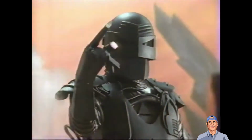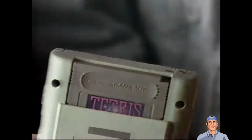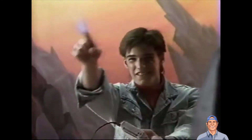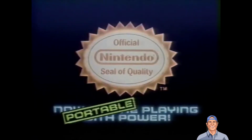They said it wasn't humanly possible. All the power and excitement of Nintendo right in the palm of your hand. Introducing Game Boy. It's portable, it's in stereo, and its games are interchangeable. Game Boy comes complete with batteries and the outrageous new game Tetris. And for head-to-head competition, use Video Link and blow your opponent away. Game Boy, only from Nintendo. Now you're playing with power, portable power.